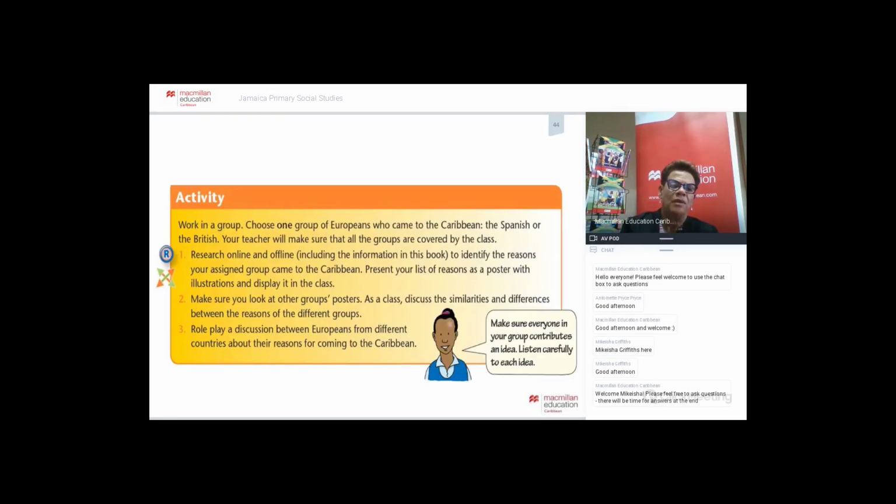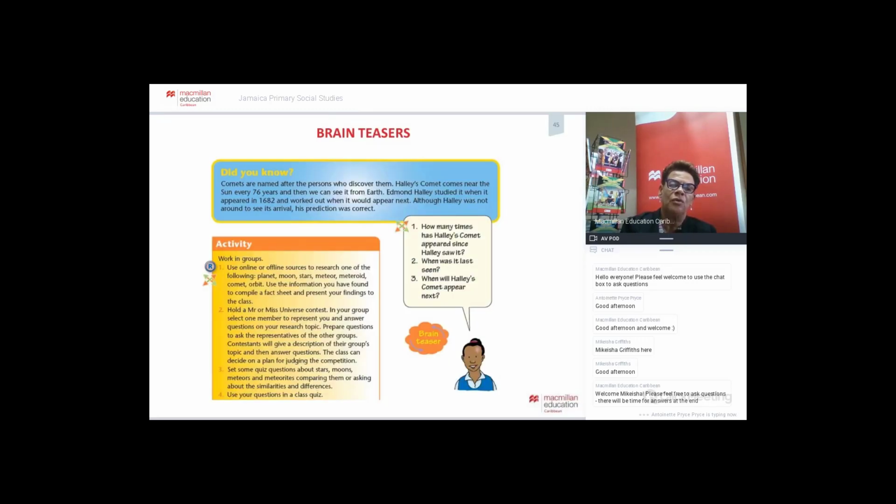For example, look at this group work. Look at the tip that is provided by the mascot. Make sure everyone in your group contributes an idea. Listen carefully to each idea. And these tips are throughout the book to help students be good team players.